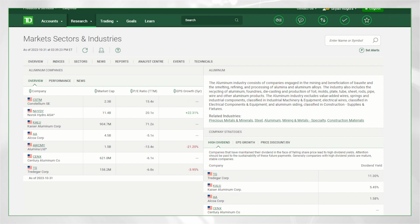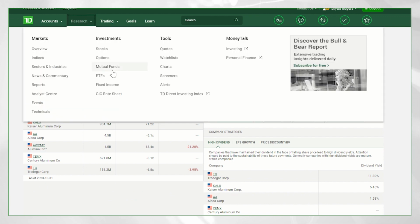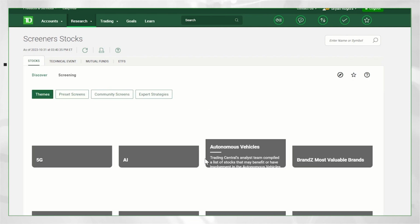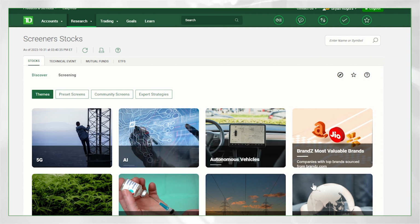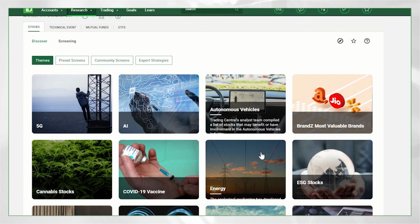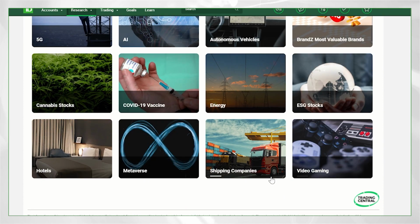Now, if you want to be more specific, you can go to the research tab and then the screeners tab, and you can screen for not only equities, but also mutual funds and exchange traded funds. As this loads up, you can see we're on the stock screener tool, and there are some pre-screens set up. There may be some similar to what you're looking for, like ESG stocks and some other things. It could be fixed income as well.